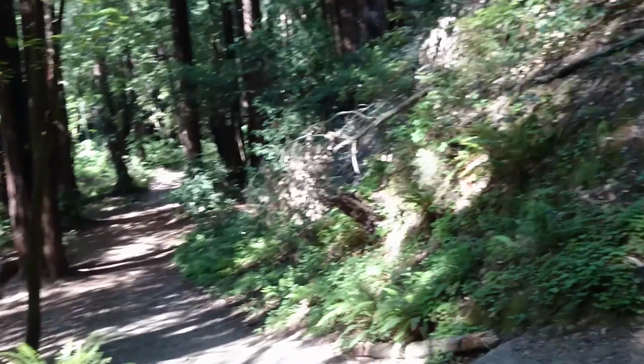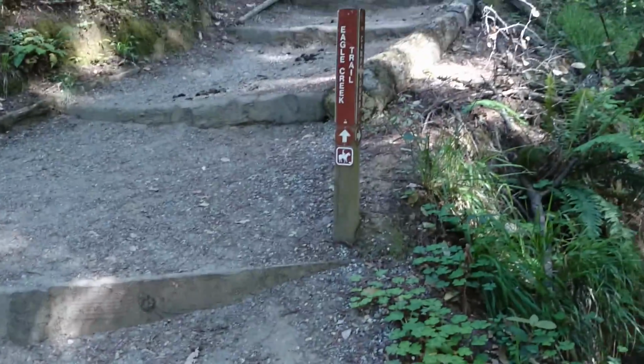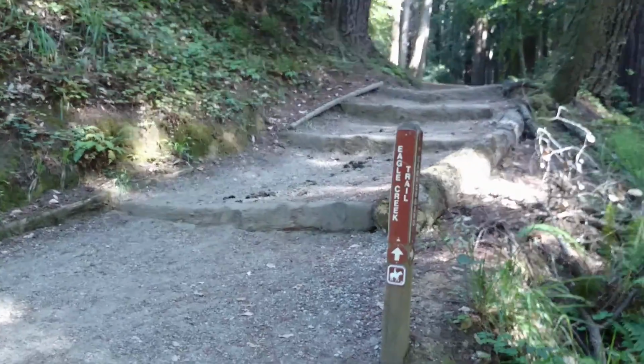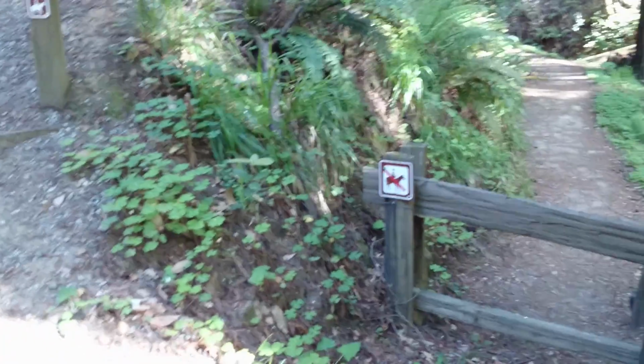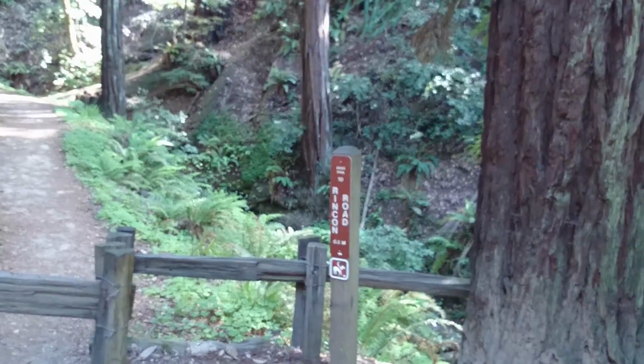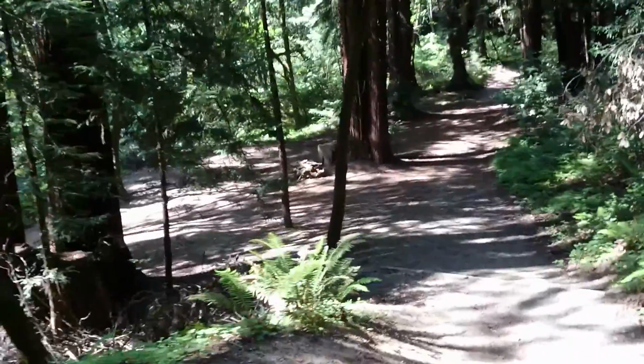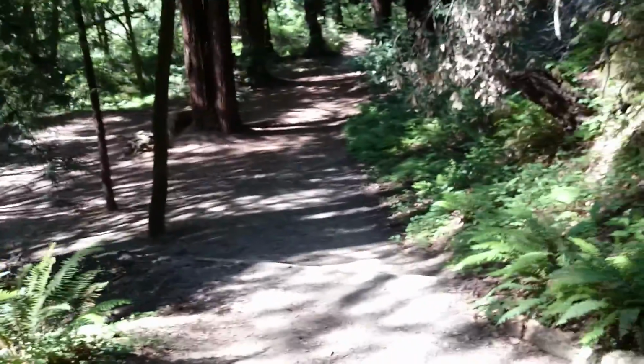Okay, we're at another junction. Once again, Eagle Creek trails that way. River Trail to Rincon Road, and we will continue. We shall continue.